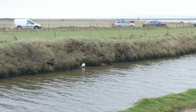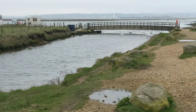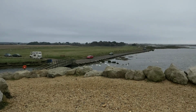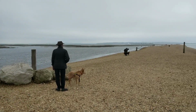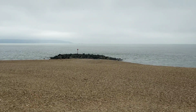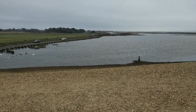So over there I think it's an egret, white egret. Just going over here, it takes you out into the open water and there are loads of swans. Well, the views are stunning, as always. Just down below, there are the swans over there. Some youngsters still as well, with the darker plumage. And across there you've got the mud flats.